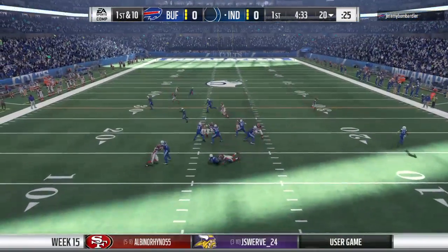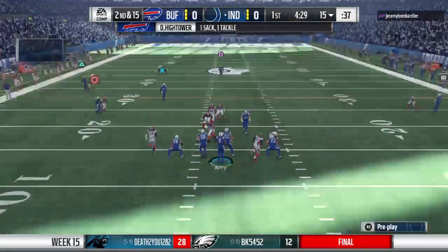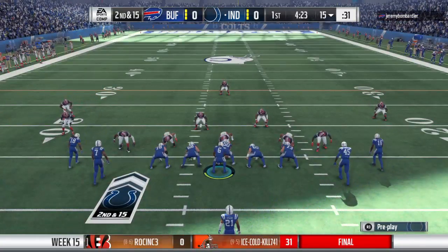They'll come out throwing here on first down. Rush coming, and he's taken down. Dante Hightower in there to get him, and that's sack number 8 for him on the year.